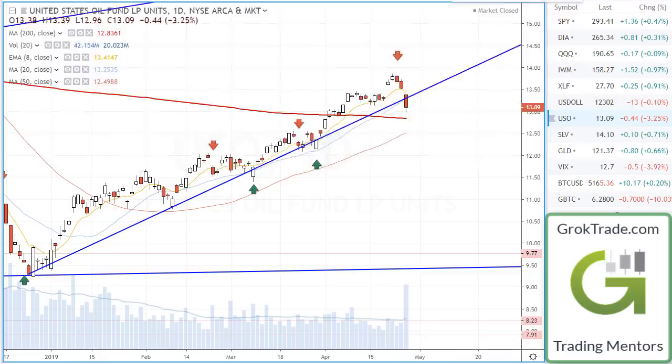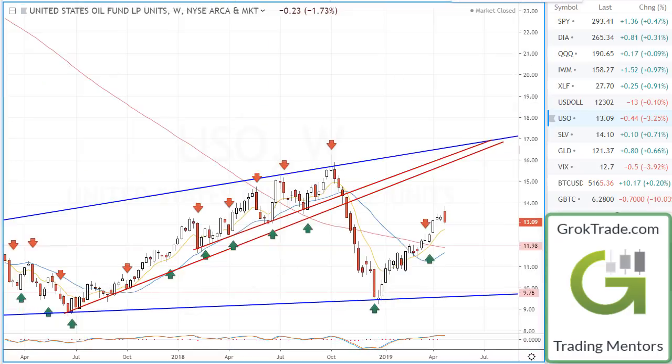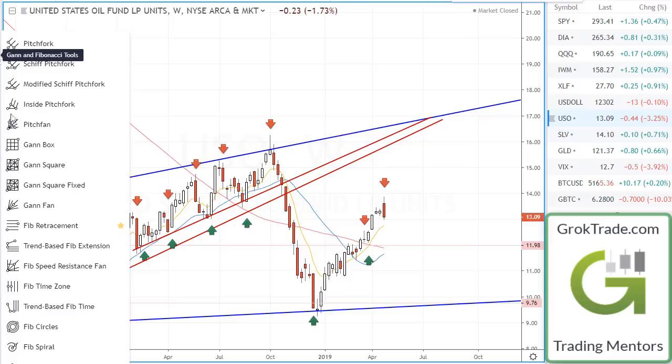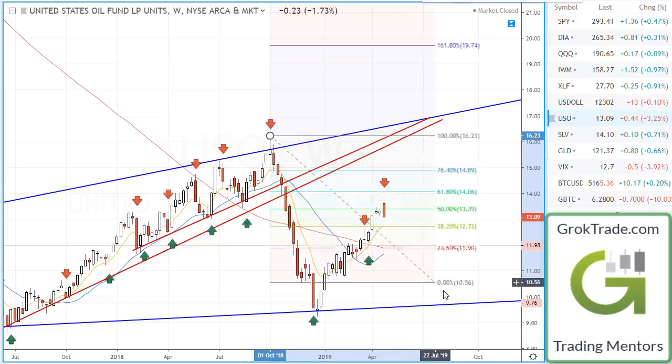Yeah, so I want to look at the weekly on this one. The weekly gets a sell too. Boom. Okay, so this is a nice bear pullback. One thing that I'd like to look at here is, I'll look at some measurements.